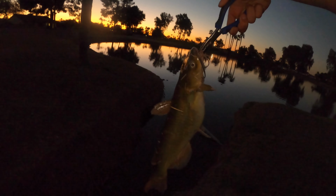Now let's get this sucker off and get her back in, because that's clearly a female. That's number one, been chewing. Look at the catfish, really healthy, good quality. One thing you guys will learn about me, I am a giant chicken when it comes to catfish. I do not like dealing with them. She went right up into this little hole.